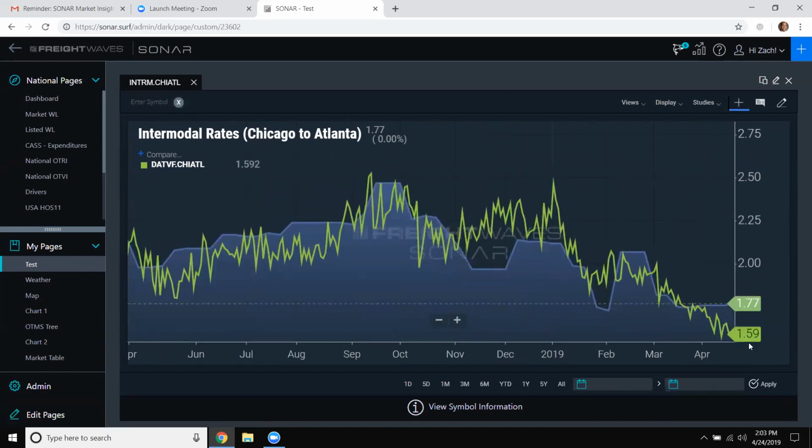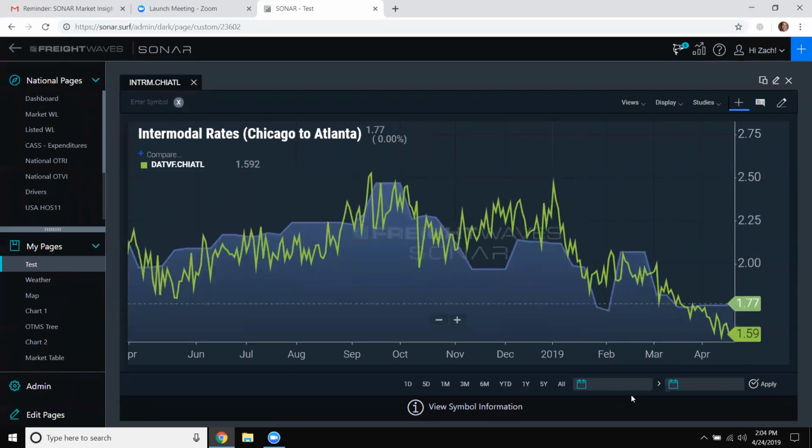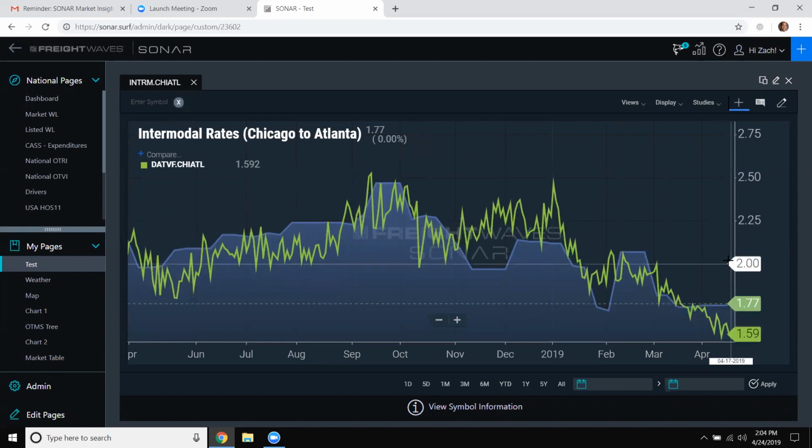So you see the intermodal rate is at $1.77 and the DAT spot rate is $1.59. My apologies. So you cannot compare these two directly, even though this $1.59 does not have fuel in it. So that charge is probably going to be roughly 31 cents higher-ish. So that's going to put your trucking rate a little higher than the intermodal spot rate, for instance.